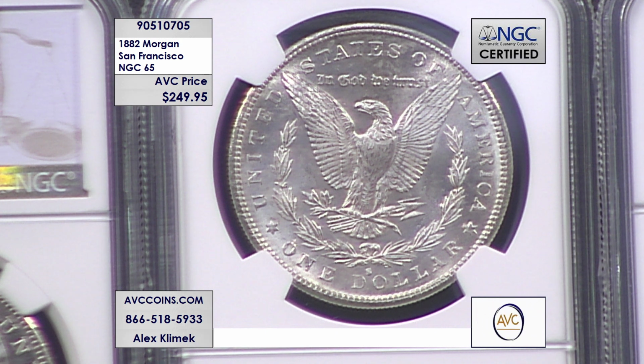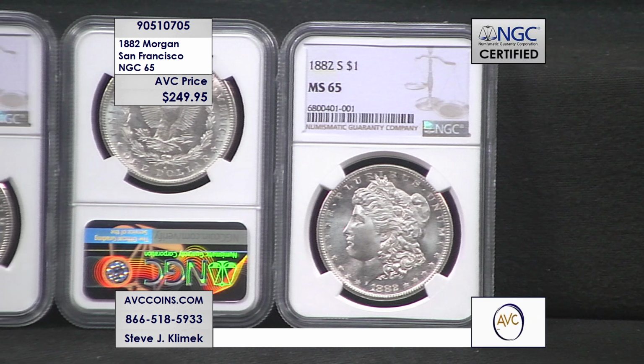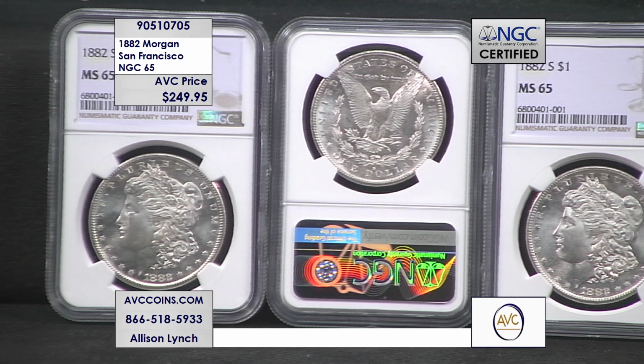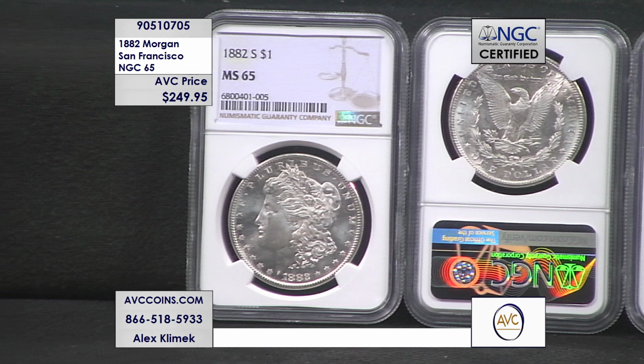And then we get to the other side, which is NGC, comes in the late 1980s, and they've been doing this now for 35 years. Independent certification. Not my word, not my neighbor's word. It is their word, an independent third party. And over the last 35 years, they have grown to have certified more Morgan dollars than everybody else combined. So it kind of tells you people believe they're grading across the board.